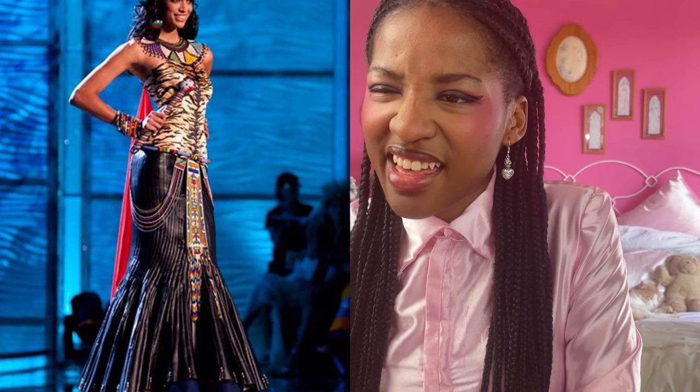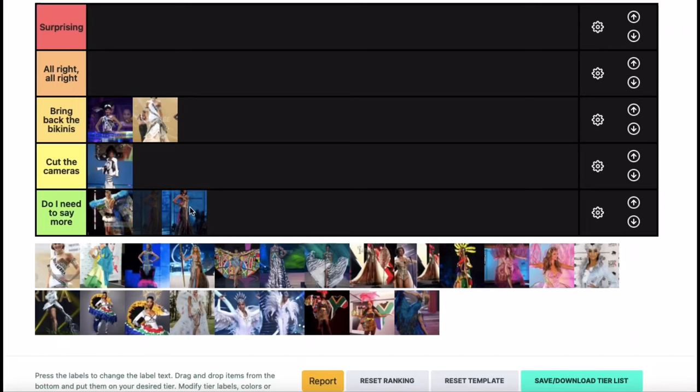She's got a bunch of bangles on, a long beaded apron, and then, is this leather? I'm sorry, this is garbage. I'm so sorry they did this to my girl. I love her, but actually, I don't want to say anything else. I think this is so gross.